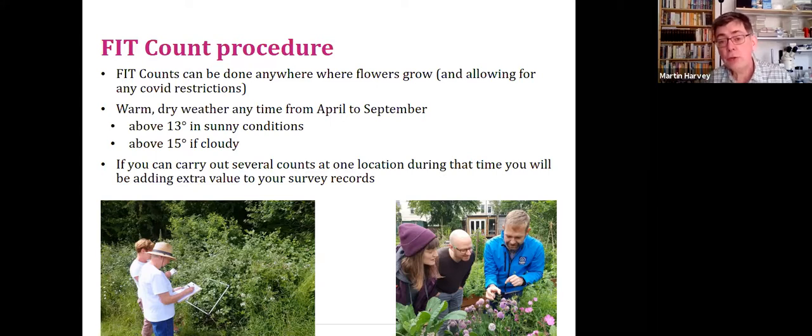And you can just do it as a one-off. You could just decide to go out and give it a try and send that in and then stop, and that would be a good contribution. But of course, if you can do more than one count, and particularly if you can do a number of counts through the year at different times, there's no set pattern that you have to follow. You don't have to do it once a week or once a month or anything like that.